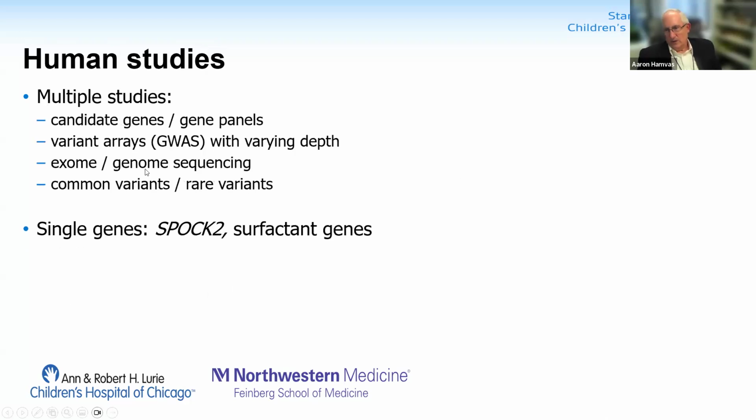There have been multiple studies in humans looking at candidate genes or gene panels, single genes, with either next generation sequencing, exome sequencing, genome sequencing, or various array panels, GWAS panels, looking at 1.5 million genetic markers across the genome. Many studies have looked at common variants, some have looked at rare variants, some have looked at the combination of both. And there are some genes and gene pathways that have potentially come out.